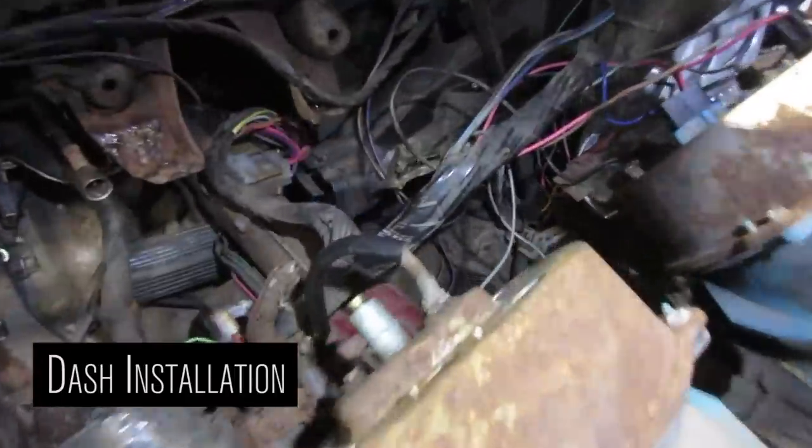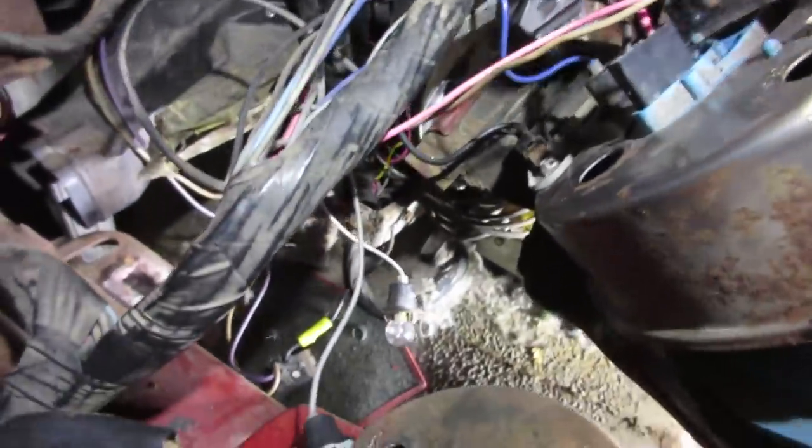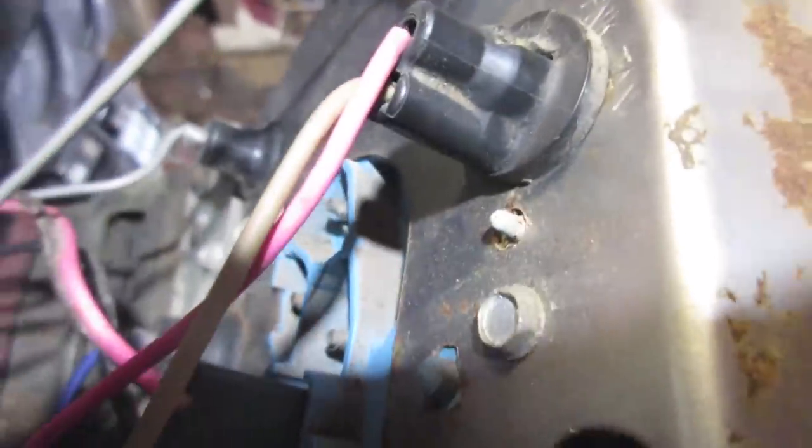So when you put the dash back in, or when you take it out, don't be too worried about where these light bulbs go. They're all just light bulbs, minus this here. This is something else, and there's a ground wire. But all the light bulbs, it says right on the back of them. So gray wire. To get these bulbs out, you just press them to the side. This one shows you pink and tan.